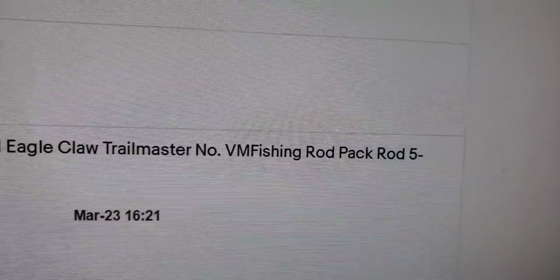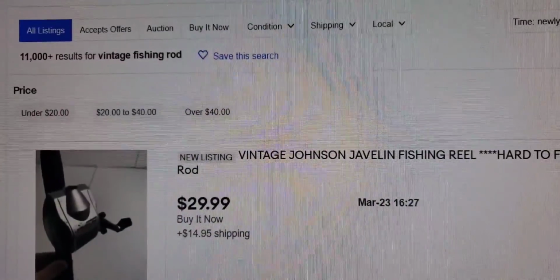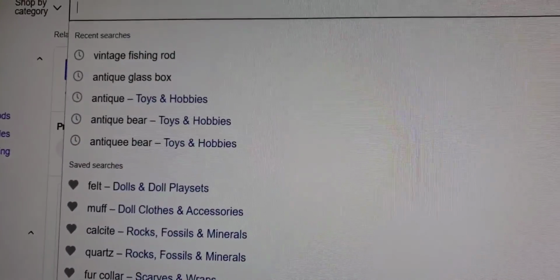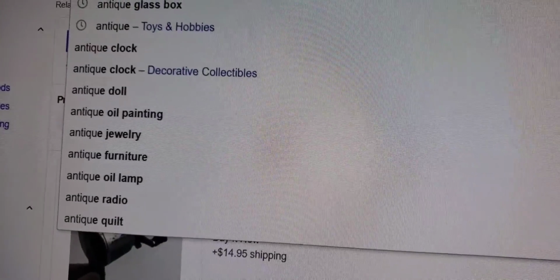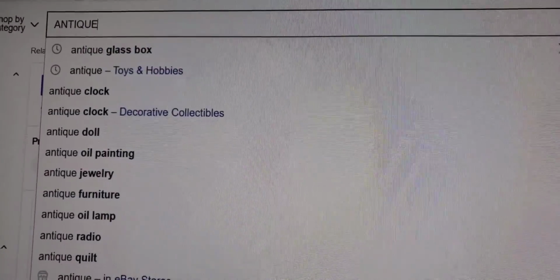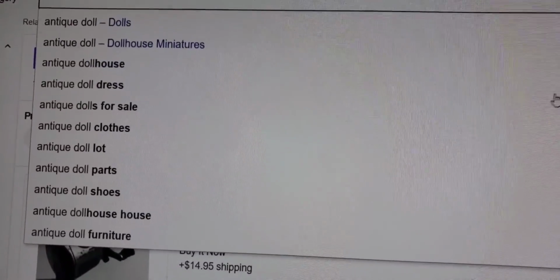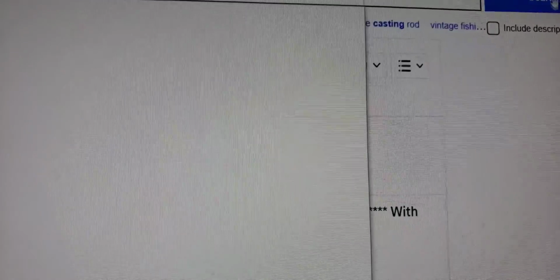I'm going to show you the doll situation. Wait till you see this crap. All right, so let's just get out of here. I'm going to type in, just for shits and giggles, antique doll. I want to find an antique doll from the 1800s. I'm talking like one of those bisque dolls from the 1800s. Okay, I want it in all categories.